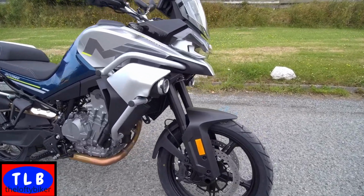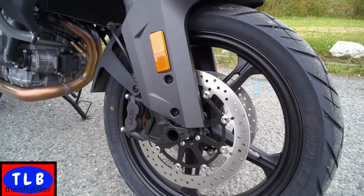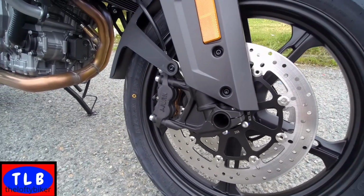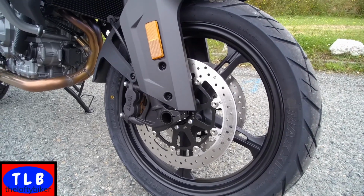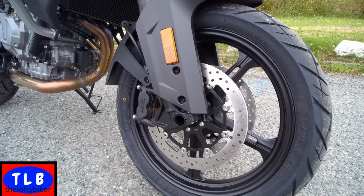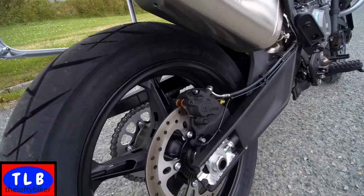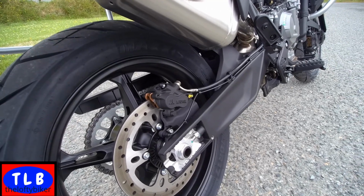On the front we've got the J1 calipers with 320mm twin discs. These tyres are Maxxis tyres, they're called Entura and something. They are on this bike a 110/80/19 on the front and a 150/70 on the rear. As I say, you get spokes with the other one. Chain drive of course, 6-speed. Here's the rear. It's a 260mm disc with a J1 badged up caliper.